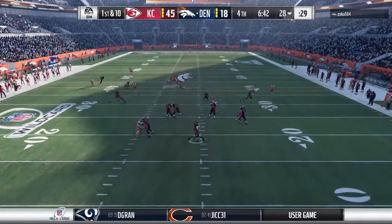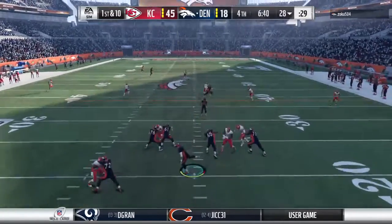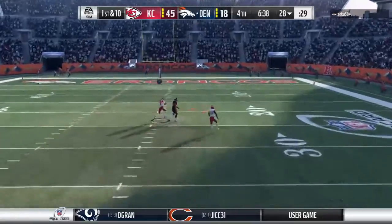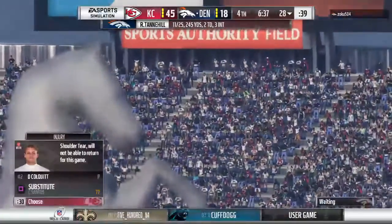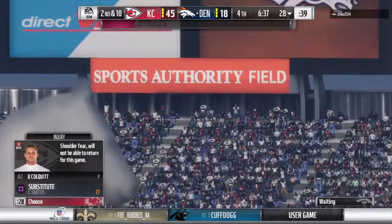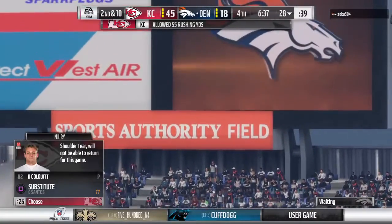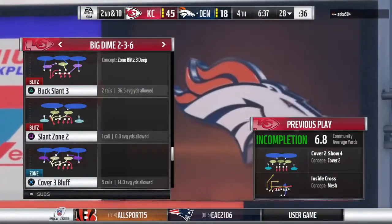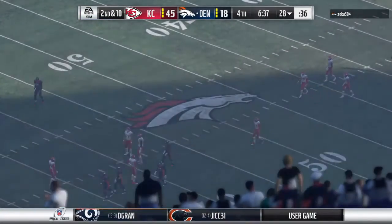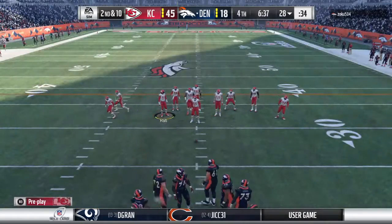Tannehill on 1st down. He's going to float this over the middle, deep. He couldn't quite hold it. Got hit. Ball pops out, incomplete. This defense was definitely alert to the possibility of the deep ball, and they were more than ready for it. They've got the lead, 4th quarter. Maybe can expect more passes like that downfield.